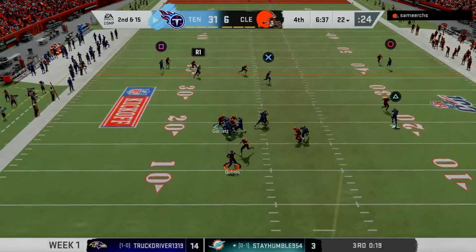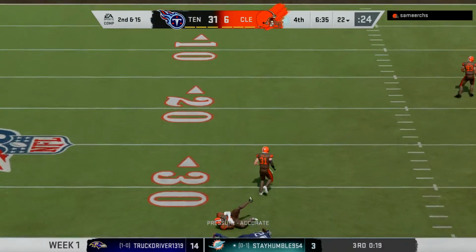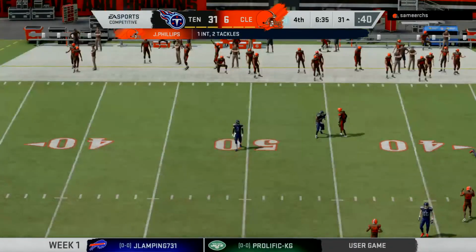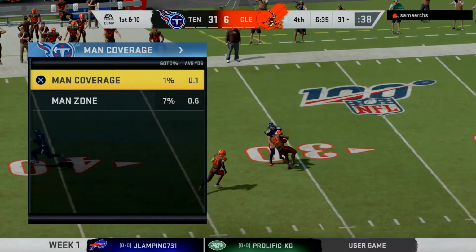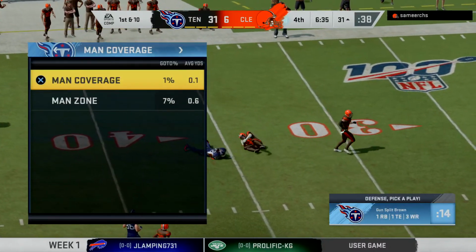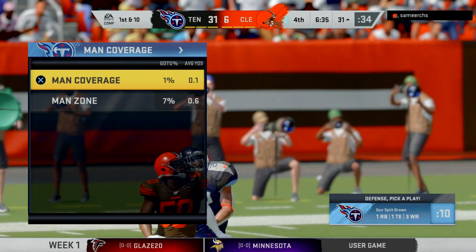On 2nd and 15 now. Dobbs. Is this intercepted? It is. It's intercepted. Picked off at about the 31. And his guys are going to take over at the 31-yard line. Now they get a fourth quarter pick. A little something to hang their hat on, I guess.